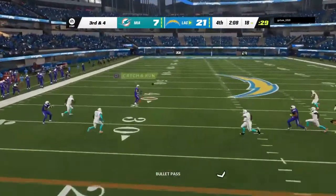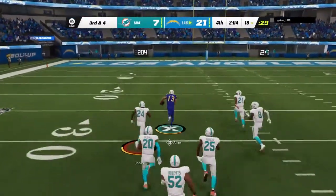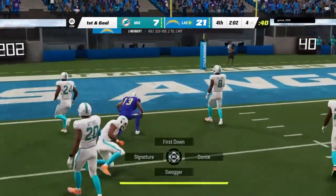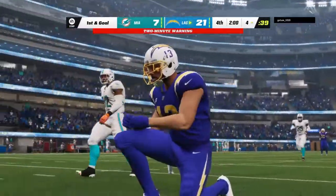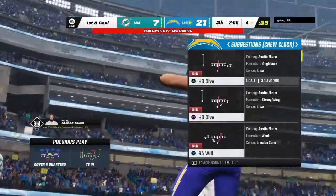On that play, they run successful. He finds his target, Allen. 30. 10. And he will be taken down, but it is a huge play there to flip field position. And they'll be on the other side of the field as we have reached the 2-minute warning.